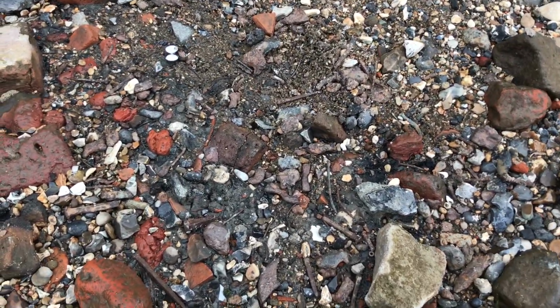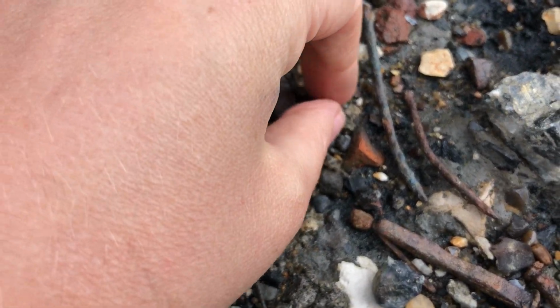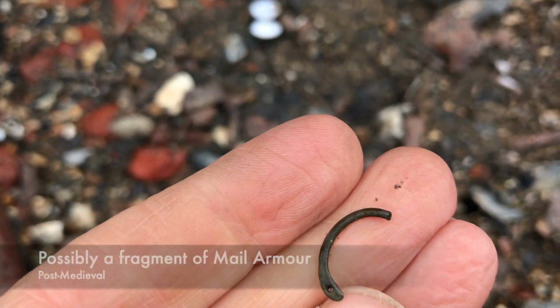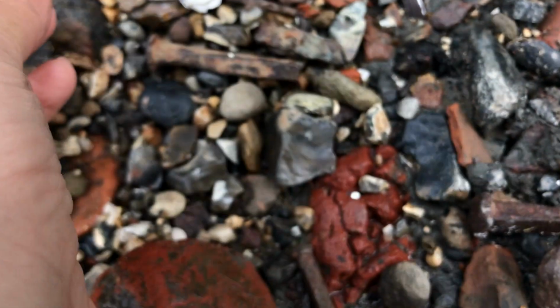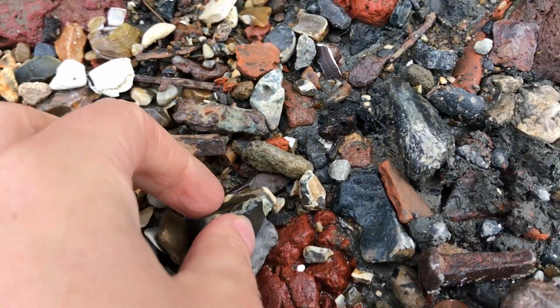Okay, it's super windy now. You might not be able to hear me, but look down here. It's broken, but that's a huge link on a piece of mail armour. That would have been a big circle. And she's dropped it, of course. Alright, well there it goes.